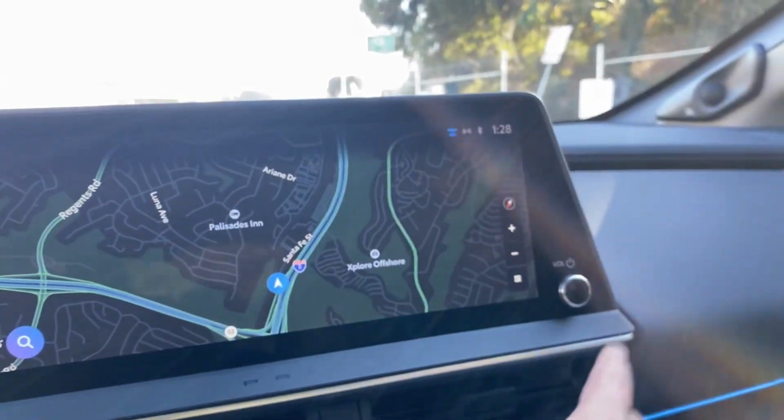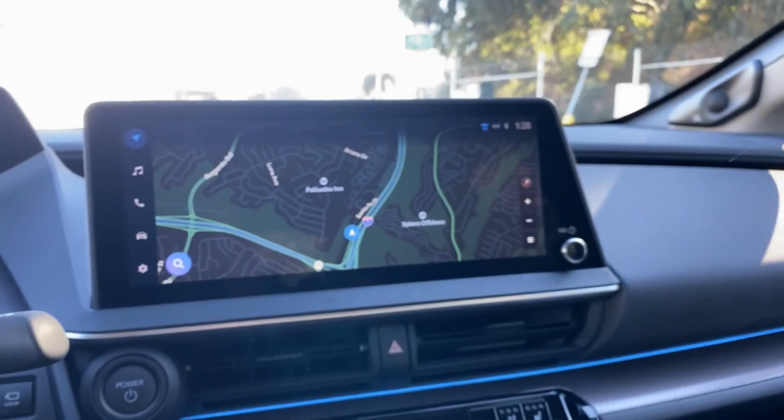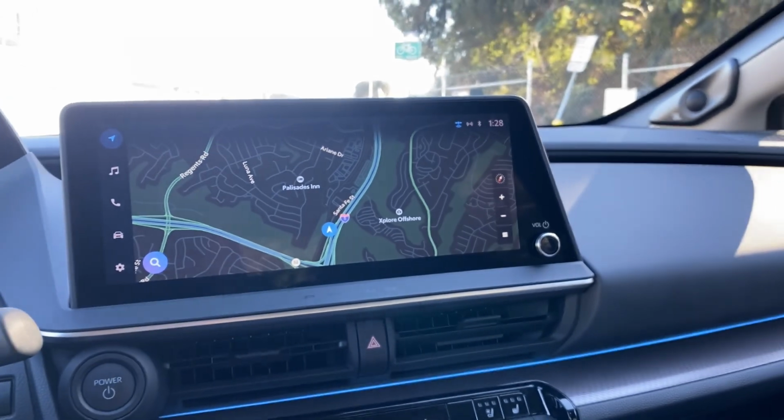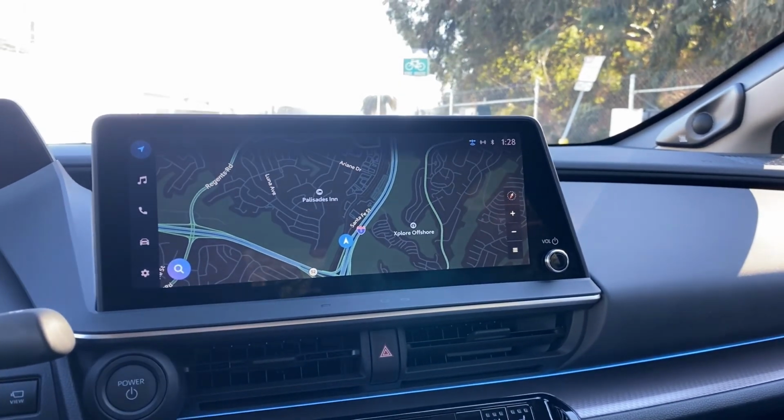So if you're the driver, just use the steering wheel. If you're the passenger, you can use the volume knob. So it's an interesting position. I was expecting it to be here, but they put it on the right. So yeah, just something to keep in mind.